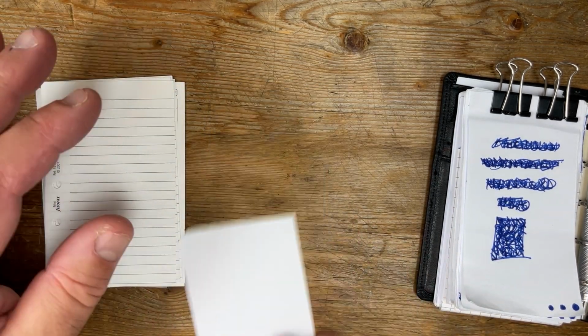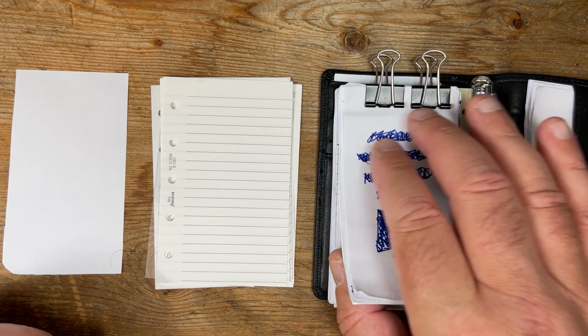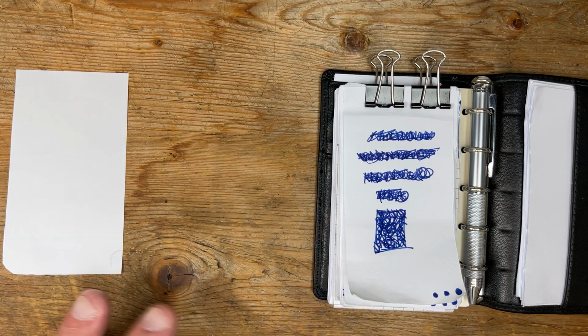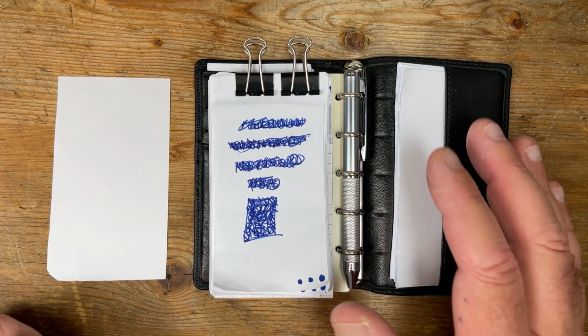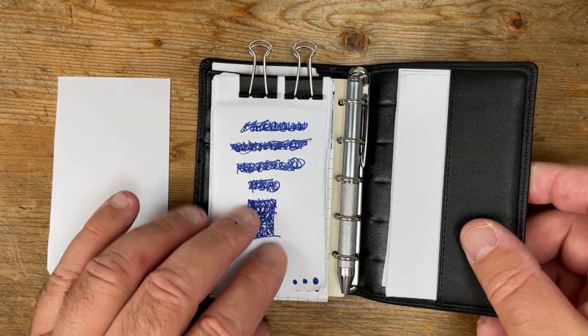So this system of pages that aren't punched and they're just being held together by a couple of bulldog clips is, in my opinion, very, very efficient, both in terms of time and also the physical cost. So that's really all I have to say. The cost thing is something that is definitely worth thinking about. Not just in terms of money, but time. This is very, very efficient in this form.